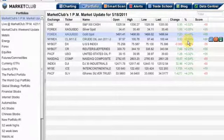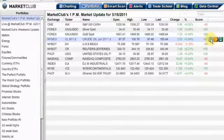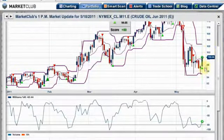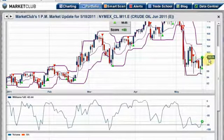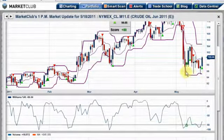We're up 3.65% in the June contract, and let's just go to the chart and take a look at what we have. We had a signal on our trade triangles at 99.65. The market's all trading at 144, so we are at the lower end.